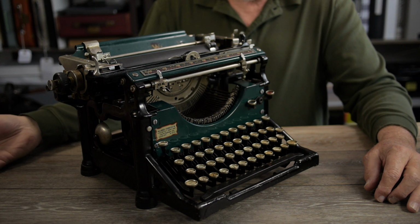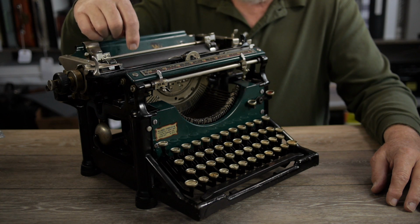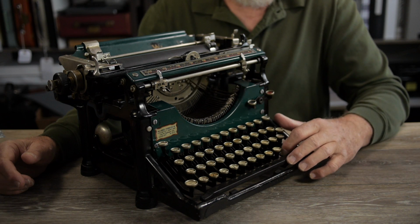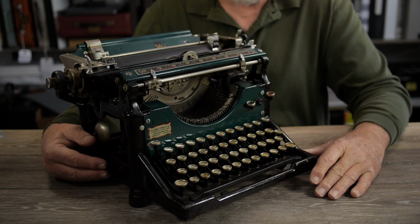This particular machine is a 1920. I got it from Mr. Ted Monk. It has a fairly recent new platen in it, and I can say, despite its age, this is one of the nicest typing machines in my collection.